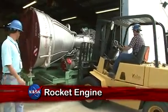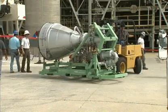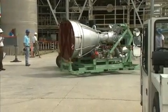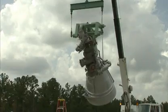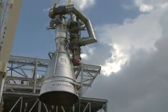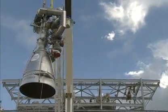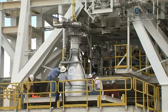An Aerojet AJ26 rocket engine was delivered to the Stennis Space Center and installed in its E1 test stand. That's where a series of tests will prove its readiness for use in the Taurus II space launch vehicle, currently under development by Orbital Sciences Corporation of Dulles, Virginia. Two AJ26 rocket engines similar to this test engine will provide first-stage propulsion for the Taurus II and be flown in support of NASA's Commercial Orbital Transportation Services, or COTS, cargo demonstration to the International Space Station.